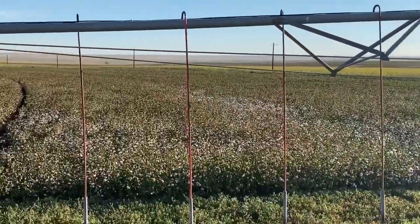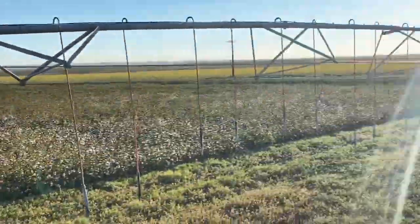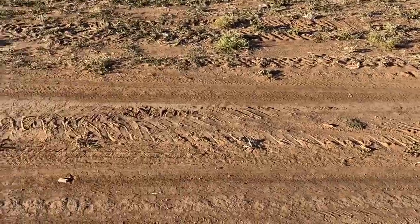Got a pivot. All that cotton's starting to open up, y'all. Y'all see that white out there? Another 2 weeks, they come in and kill it, and all the plants' leaves will fall off. It looked like it snowed out there.